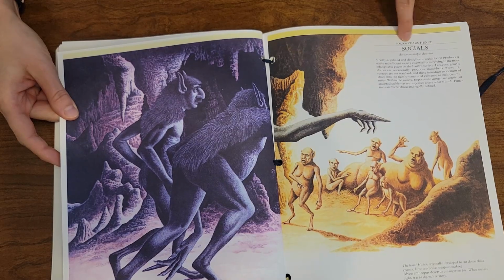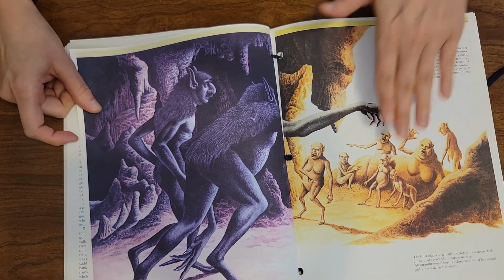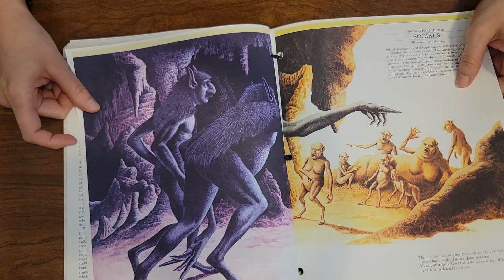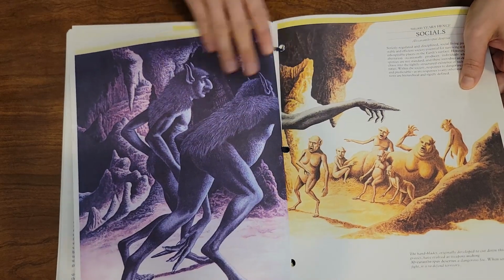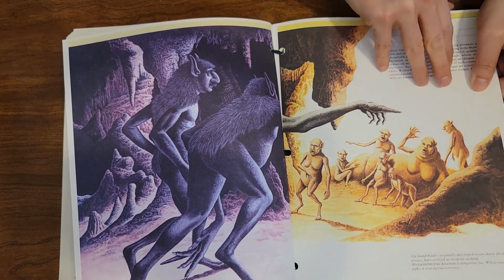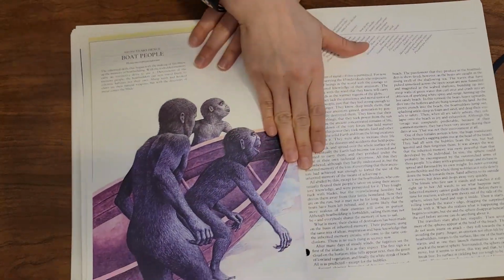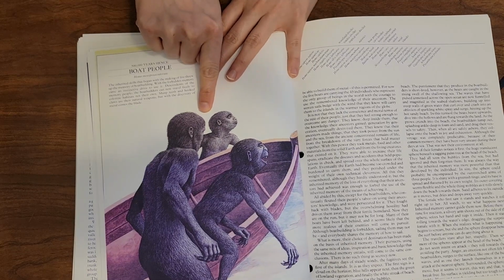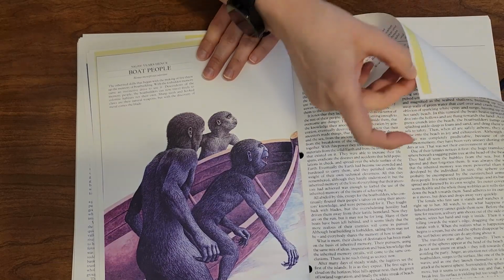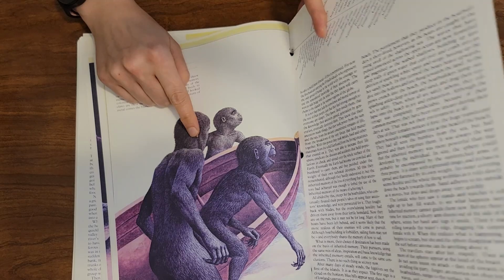These are the socials of 500,000 years hence. This one has Dune vibes to it. I love the Dune series. But I can't remember what happens, and you can see the blade on the side of his hand there still. And here's the boat builders. So they can get to new places in their boats. I think these ones are descendants of the memory people.